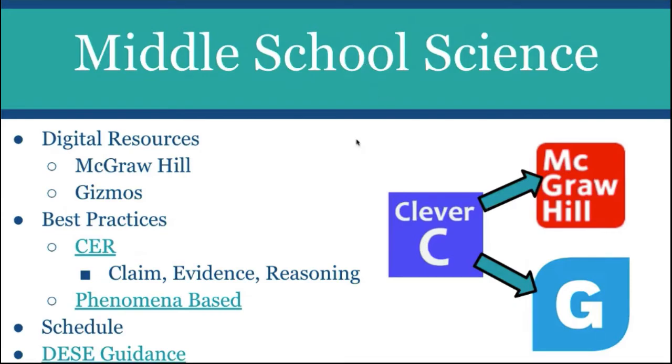Perfect. So middle school science, really exciting this year that we have 2 digital resources for you. In Worcester Public Schools, when we think middle school science, we're thinking 7th and 8th grade. And we have the McGraw-Hill resource, which is their digital textbook. And we also have Gizmos. And Gizmos is what's going to supplement our hands-on learning, and it's a digital tool for lab simulations. And this is really exciting that we have this year. I'm going to show you both of those.